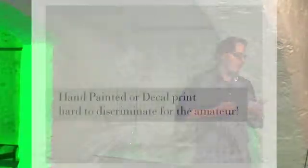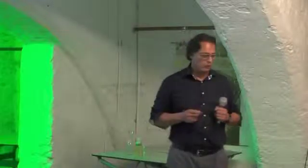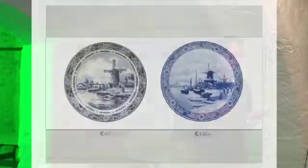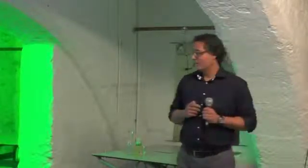Our hand painting, nowadays we have so many different techniques to make, let's say, the images less expensive. For instance, the decal prints, which are also being used to put on plates, that is very hard for an amateur to see the difference. I have here two plates. So which one is painted by hand and which one is a decal? Only the price sometimes can tell the amateur, because one is 69 euros and the other one is almost 1400 euros. Which makes it very hard for people to buy the expensive piece sometimes when they are surrounded by the cheap ones.